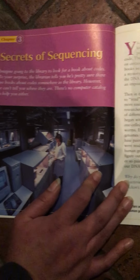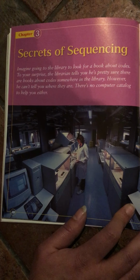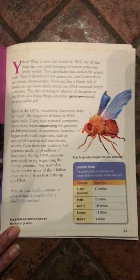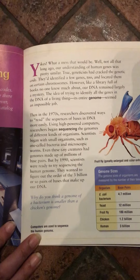Chapter 3. Imagine going to the library to look for a book about codes. To your surprise, the librarian tells you he's pretty sure there are books about codes somewhere in the library. However, he can't tell you where they are. There's no computer catalog to help you either. Yikes! What a mess it would be. Well, not that long ago, our understanding of human genes was pretty similar.